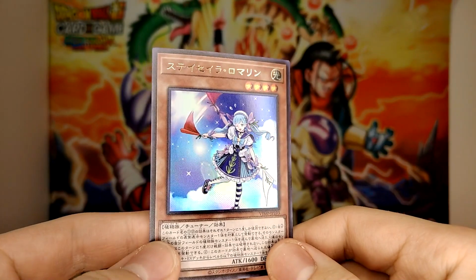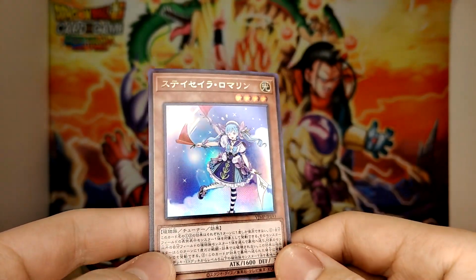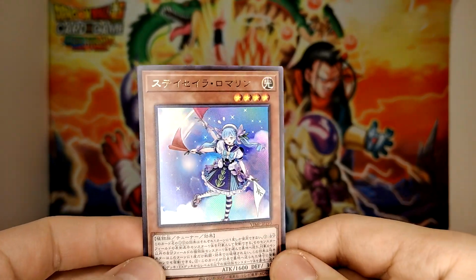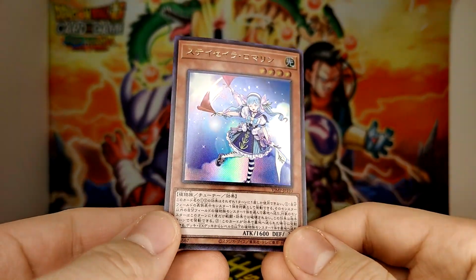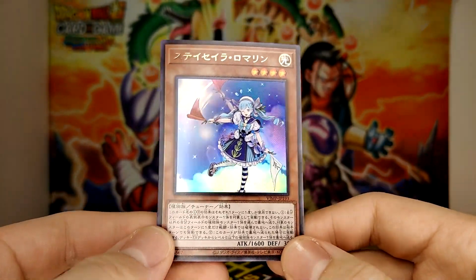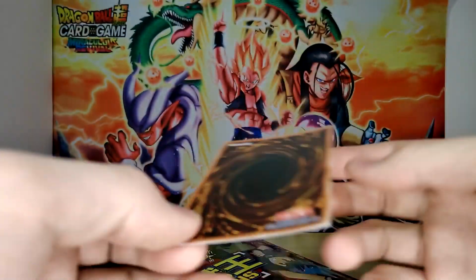I like the rainbow effect. I like how the character's art still kind of pops out and is still standard while the entire background has this holo effect. Very, very cool. I like the gold text as well. This is a light monster, level 4, as you can see. The back, of course, is just a standard Yu-Gi-Oh card. It is a little bit bent, though, I will say.